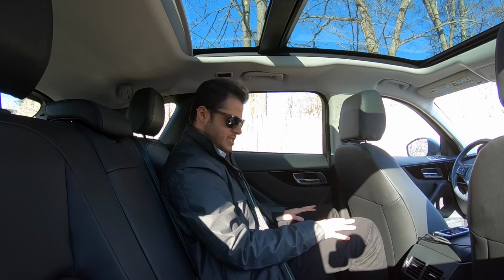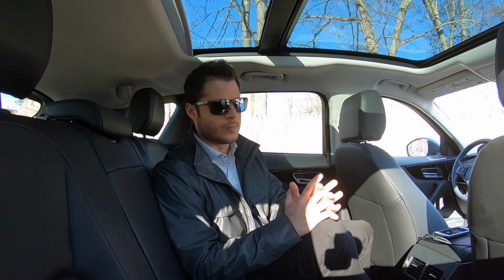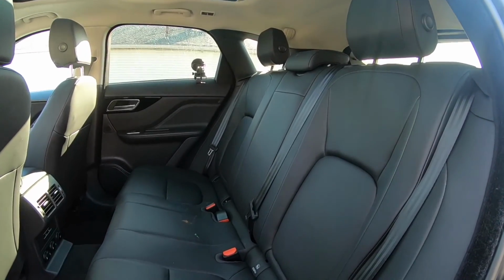So it's very surprising. A lot of times in smaller SUVs, the fear is that the back seat is going to be small, or it's something that's not going to be comfortable for 4 grown adults to ride around in, and that's definitely not a concern in the F-Pace. They really did space this very appropriately.